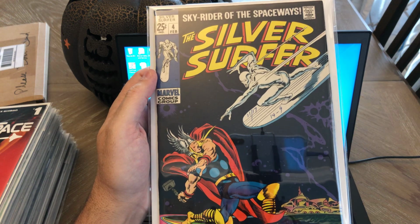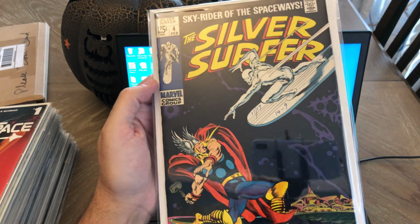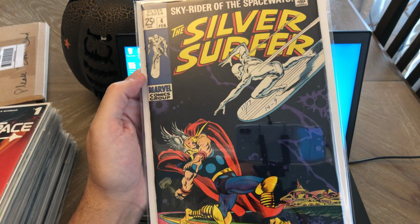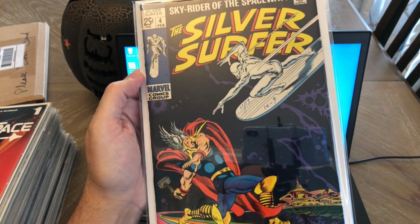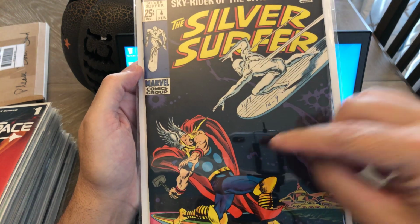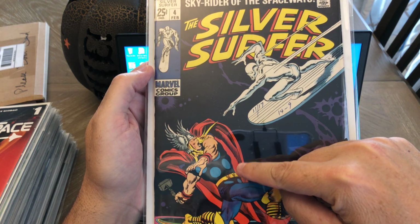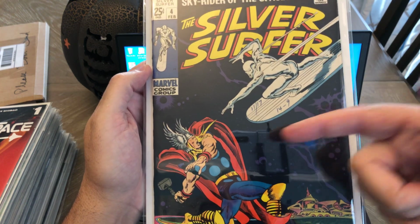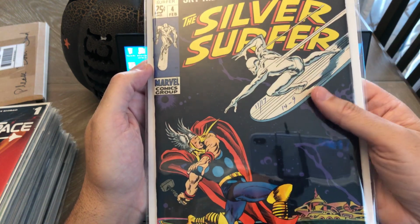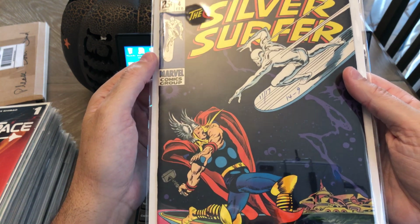The reason it's a little cheaper is that if this was completely unrestored, this book would be $2,500 or more, probably $3 grand. The restoration on this book is slight. I don't even know why they did it. It's a tad bit of red on his cape right there, and you can see on the other side where it just slightly bled through. It was such a slight color restoration. It did need to be done.